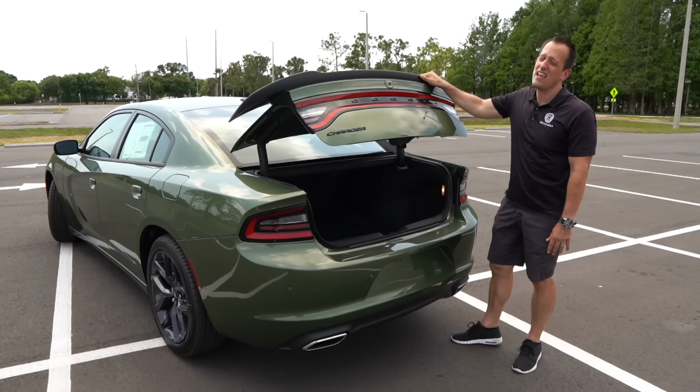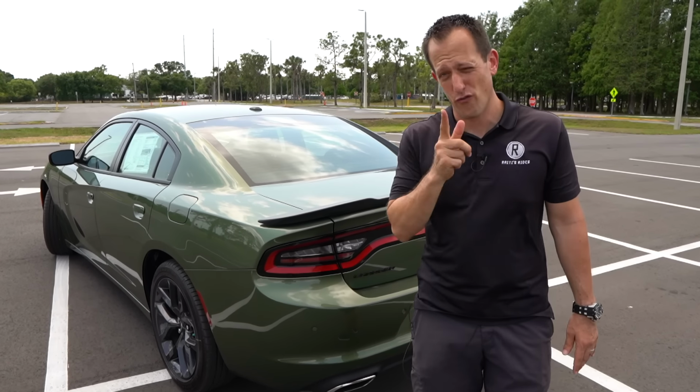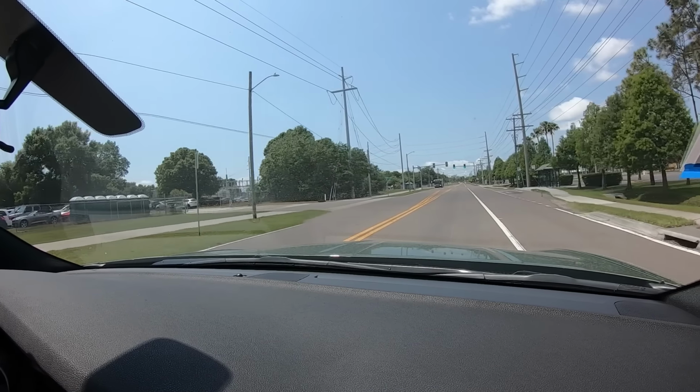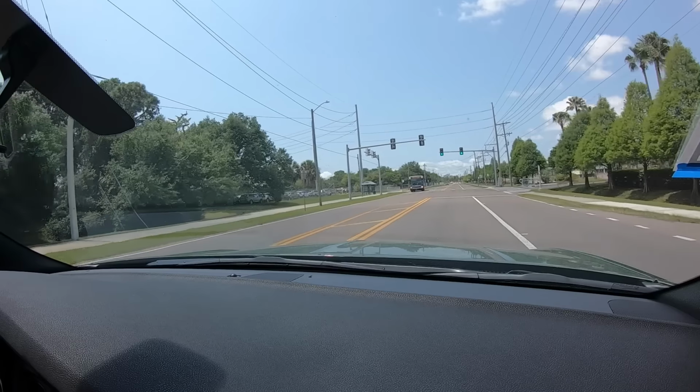But why don't we go ahead, if you're ready? I'm definitely ready. Let's take this F8 green Charger for a spin. All right, guys, we left Jerry Home Dodge. We're in the 2020 Charger SXT Blacktop Edition.